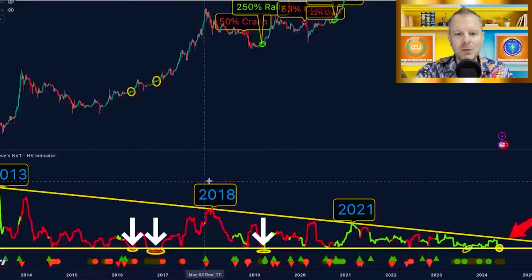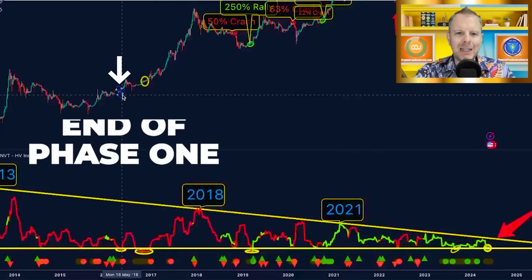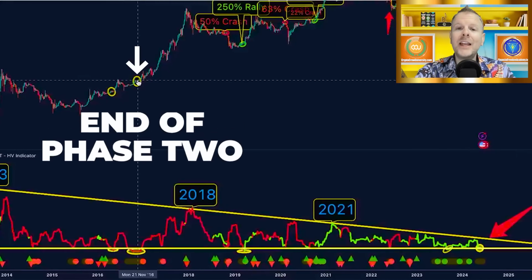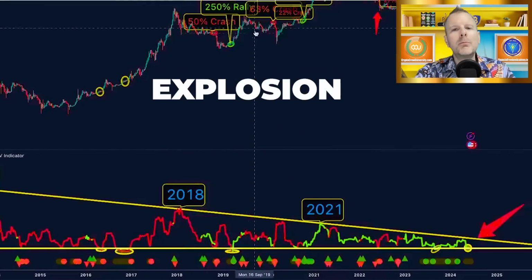And the first three storms that we had were in Bitcoin's favor in a large manner, and they were all the same. Right at the tail end of phase one, big explosion. And then right at the tail end of phase two, big explosion. And then in 2019, right at the tail end of the bottom of the market, big explosion.